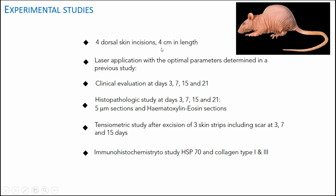The plastic surgeons performed dorsal skin incisions down to the muscle, 4 centimeters in length. We performed 4 in order to have, on the same animal, the control and different possibilities, so each animal was its own control. And we measured a lot of parameters. First, we performed some clinical evaluation and histopathologic study.